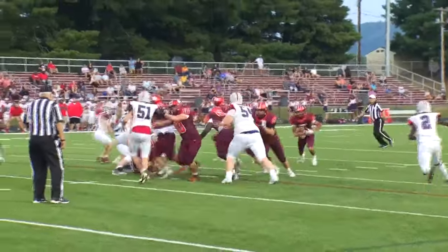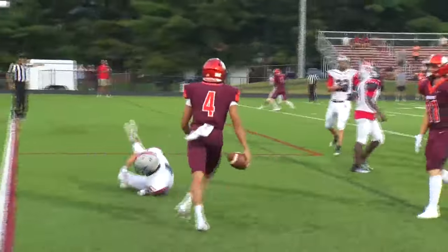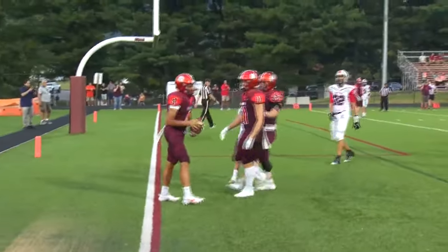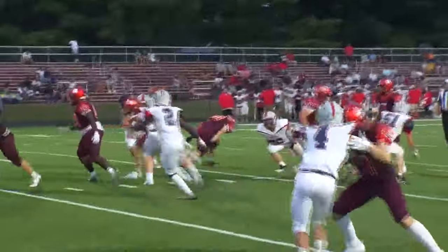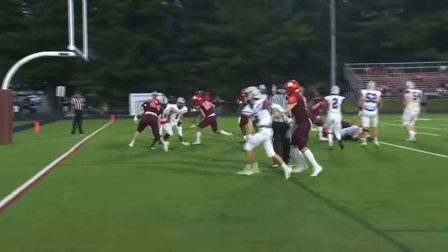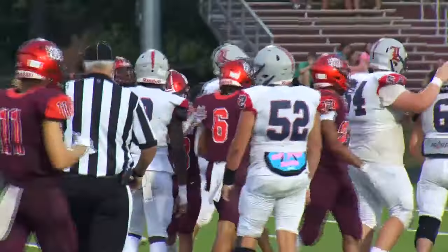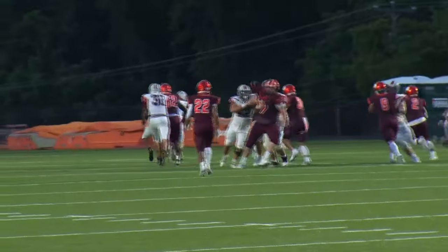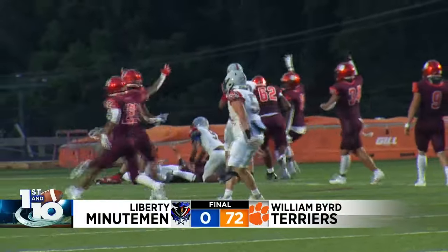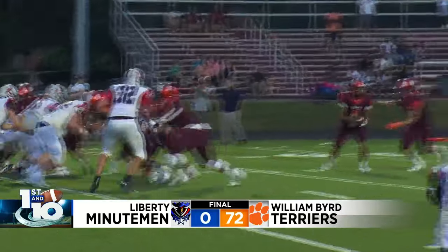This is Israel Hairston. He's going to run it on in, and the Terriers were up 21-0 with 4:33 left in the quarter. A few plays later, Lane Shoemaker, he will get into the end zone. It's 28-0. Now, Liberty with the possession, and how about some defense from William Byrd? Jonathan Rosser putting the Terriers in familiar territory. This one, all William Byrd, 72-0.